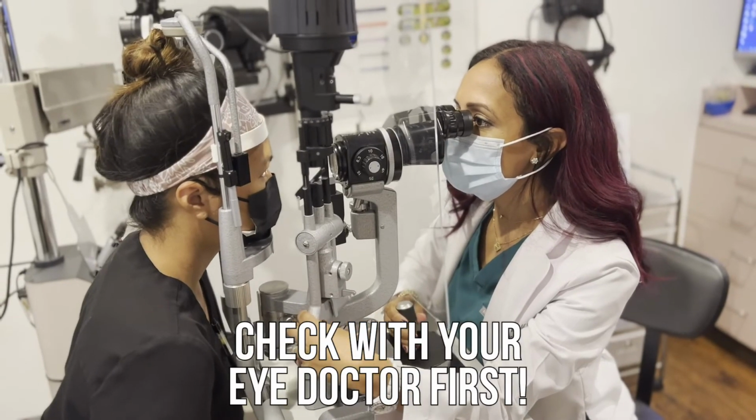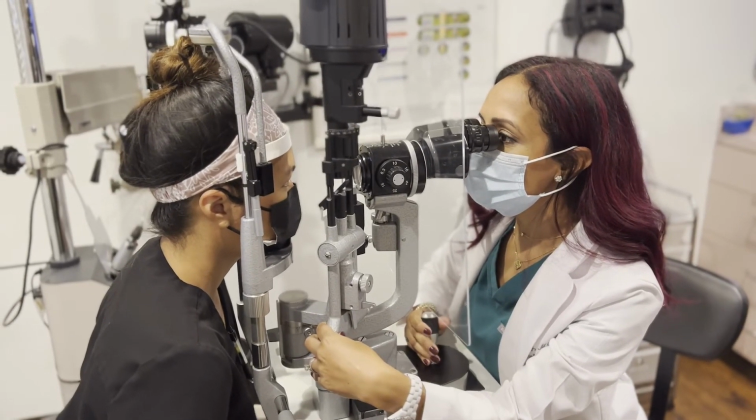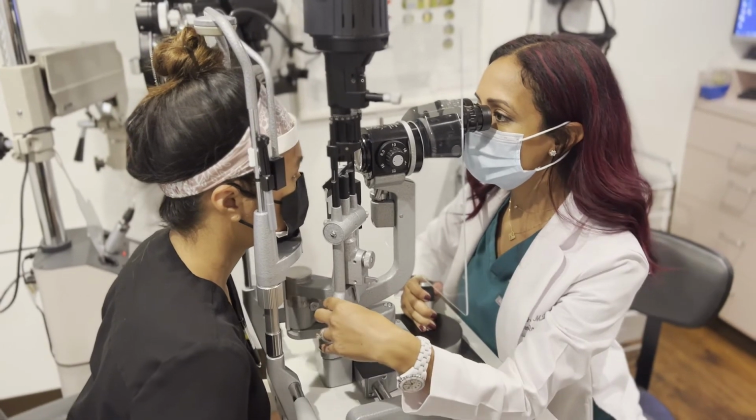But overall, I think with the lower strength and the lower frequency, likely not going to experience any of those vision-threatening eye complications. And hopefully, it works for you. So you're going to need to check with your eye doctor. It's only available with a prescription, and it is cash pay, not covered by insurance, $80 a month.